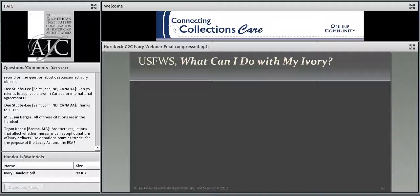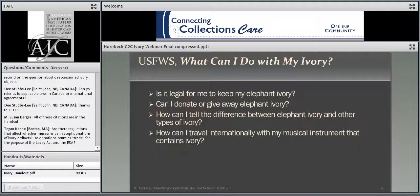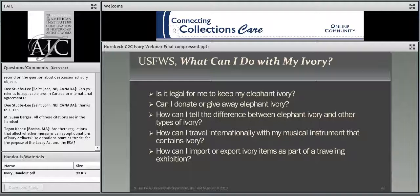The document includes more than 30 questions, and detailed answers are presented. These include: Is it legal for me to keep my elephant ivory? Can I donate or give away elephant ivory? How can I tell the difference between elephant ivory and other types of ivory? How can I travel internationally with my musical instrument that contains ivory? How can I import or export ivory items as part of a traveling exhibition?